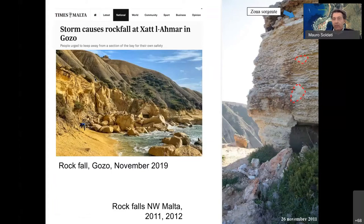These phenomena occur quite frequently. Sometimes they are larger, sometimes they are smaller, but please consider that in such situations, even small events can be lethal. So the storms can be one of the causes, the infiltration of water due to rainfall can be another cause, and marine coastal erosion in general, also linked to sea level rise, can be another cause.